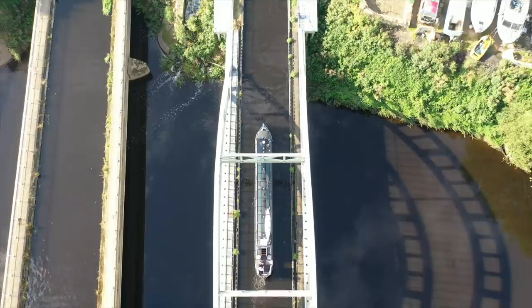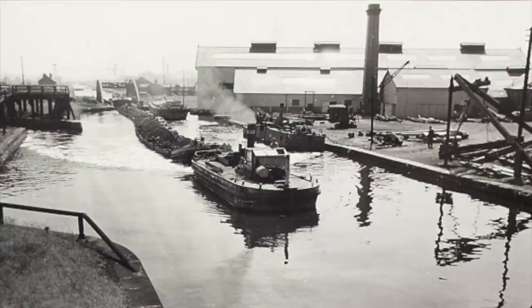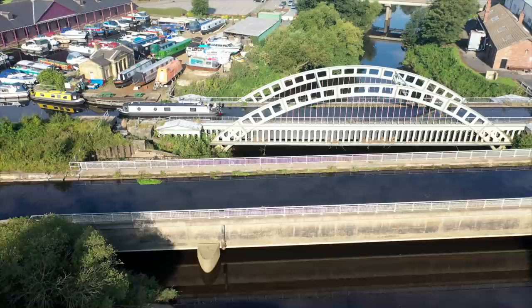For over 120 years, till well into the mid-1980s, you'd have seen long trains of Tom Pudding boats shifting thousands of tons of coal from here down towards Goole. The second aqueduct, the concrete one, was built in 1981.